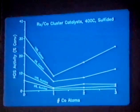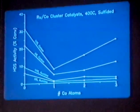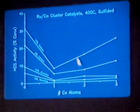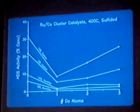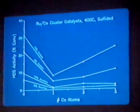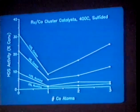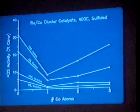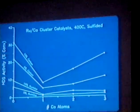At both loadings and at both supports, we observe a similar trend where the mixed metal catalysts here are less active than the pure component ruthenium and cobalt, with the exception of this point here. This also shows that the carbon-supported catalysts are more active than those supported on alumina. This could be due to a surface area effect. But nevertheless, the important thing here is that we're observing low catalytic activity for the mixed metal clusters. This is a surprising result.